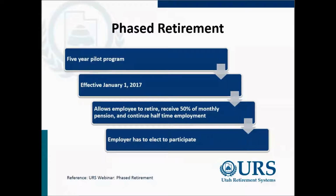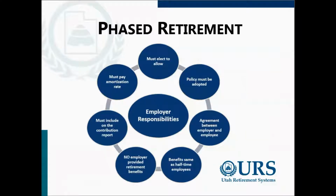Now let's move into phased retirement. Phased retirement is a 5-year pilot program. It became effective on January 1st, 2017. What the phased retirement plan does is it allows employees to retire, receive 50% of their monthly pension, and continue to work half-time or part-time for your agency. Now, in order to allow your employees to be in phased retirement, your agency has to agree to participate in this program. So that's the first step. Your agency has to agree to be in the phased retirement program.